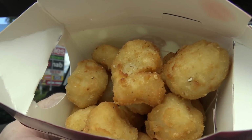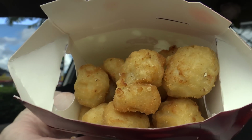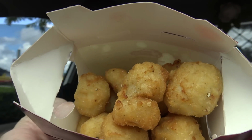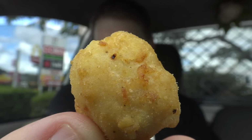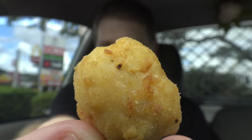How about we get to the star of this box, the Buttermilk Pops. There's quite a few there. It's not a small little container, this. Well, it is. But, yes, packed to the brim. That's what it looks like. It looks pretty good, huh? It looks nice and, well, edible at least.